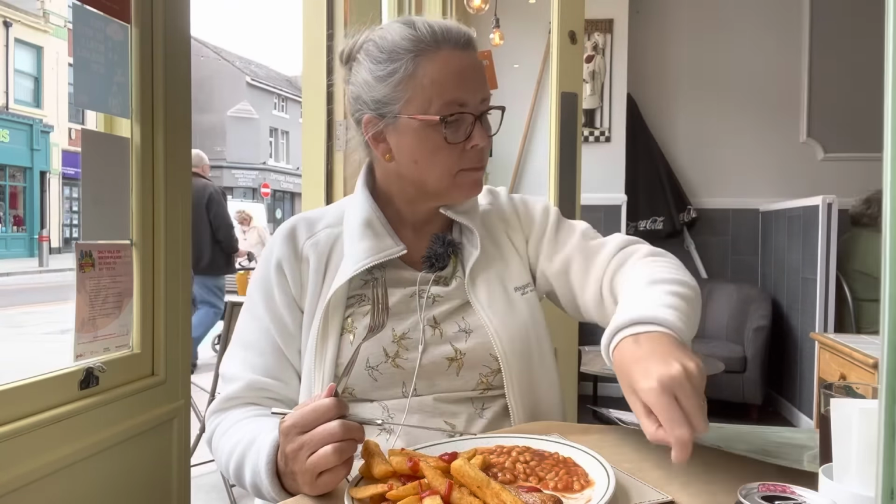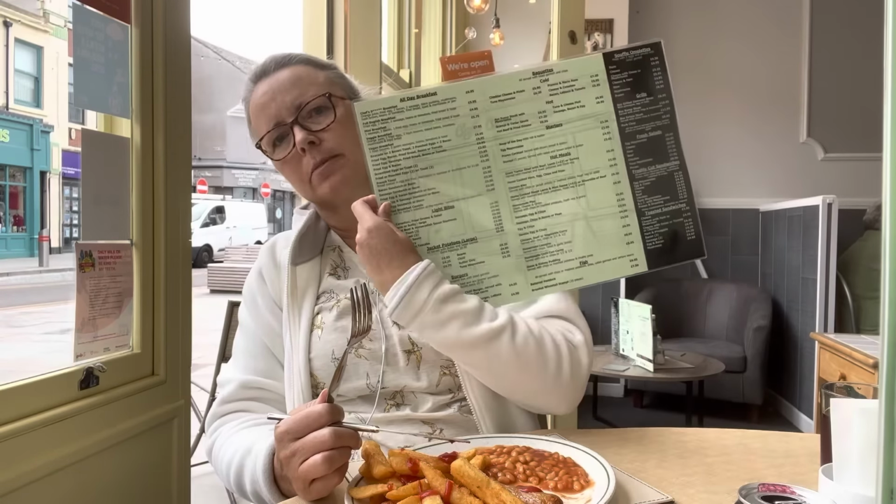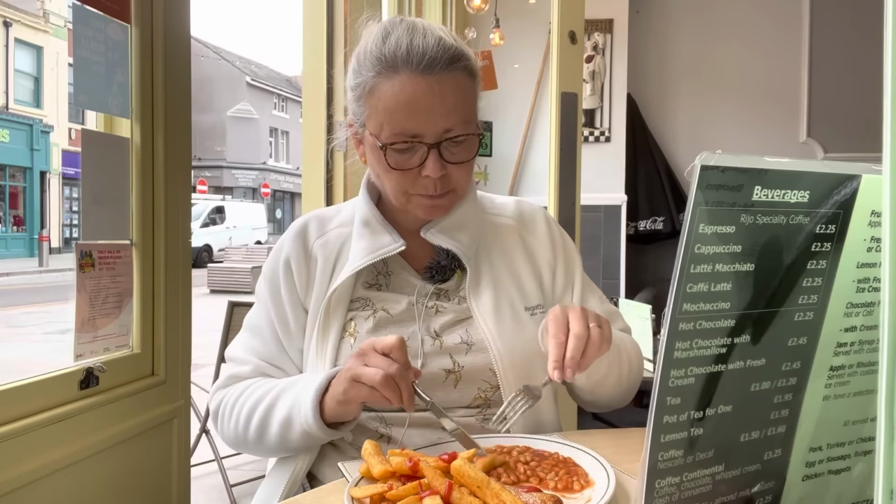What else is there? We need to turn up 10 minutes before you want to eat though to read all this menu because there's loads of it. There's absolutely loads of stuff on the menu, look. That's how big it is and it's on both sides. You can see how much there is. So there's all day breakfast.